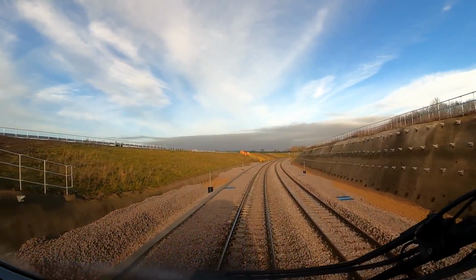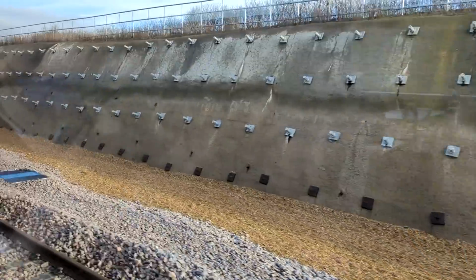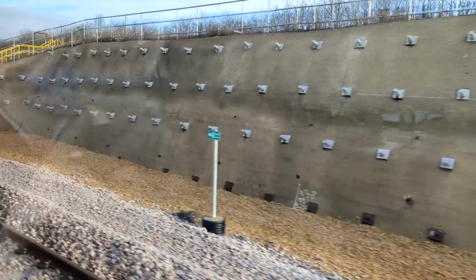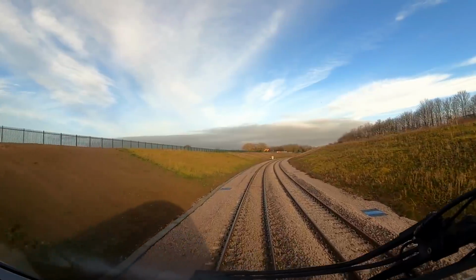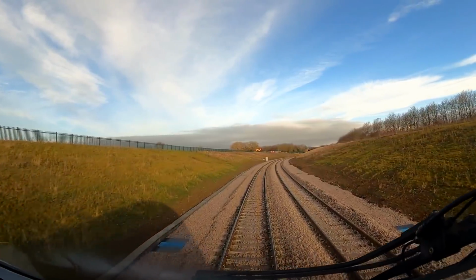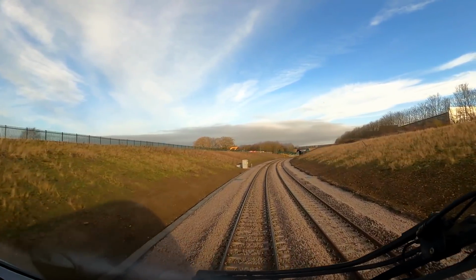There we go. There's some nice pinned earth because the original railway is just above us. Still see the drainage. There's some nice access. Nice graded slope. You don't see earthworks like that on the railway very often. Very nice. No trees in sight. Good.